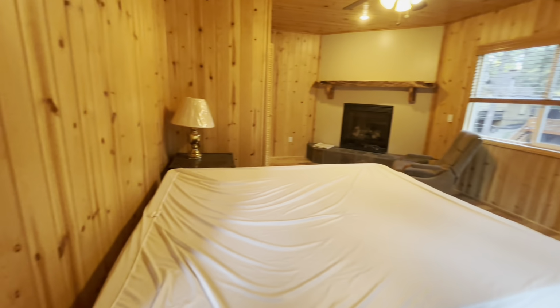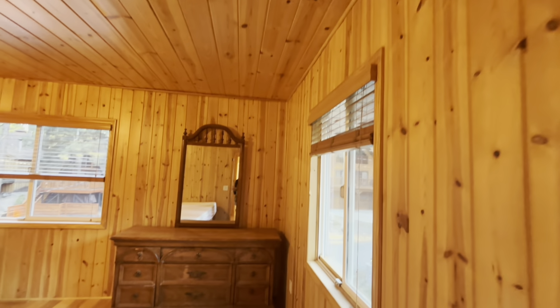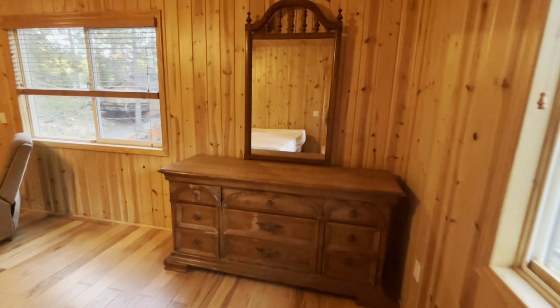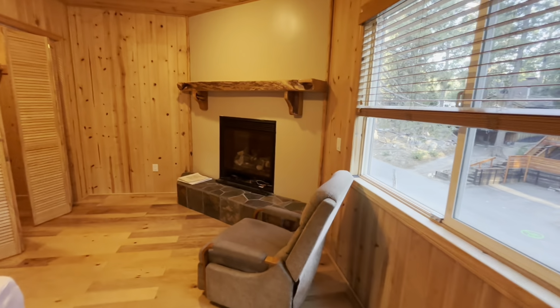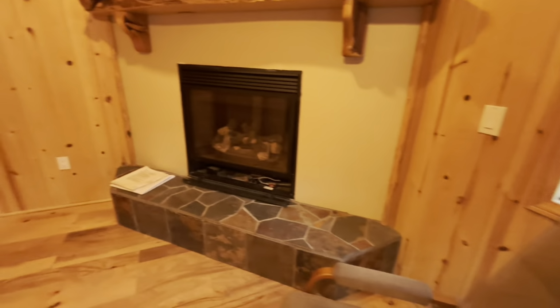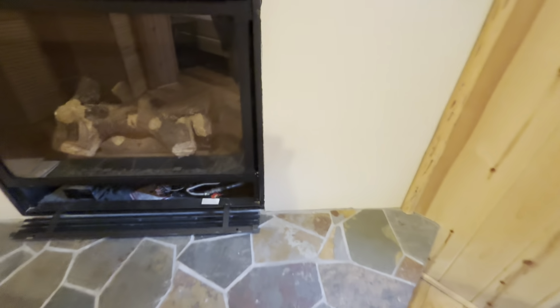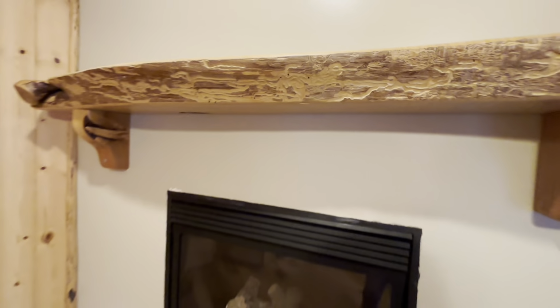So coming in, we've got the master, again, wood, wood, wood, wood, wood. Looks so good. Pardon those alarms going off. So here we have a slate fireplace. Again, it's going to have a starter on it and a remote. And then a live edge, very smooth mantle. Could easily get a TV up top as well.